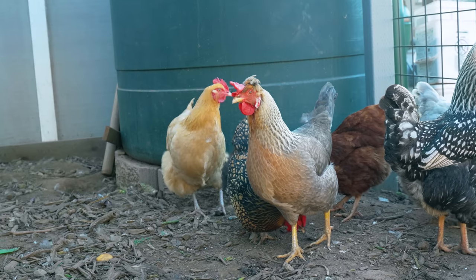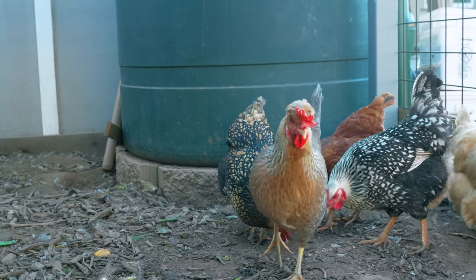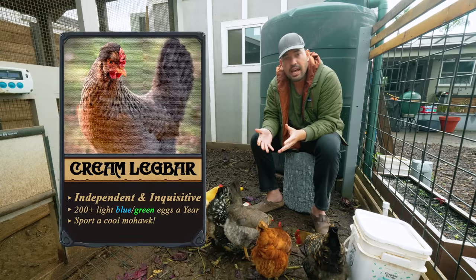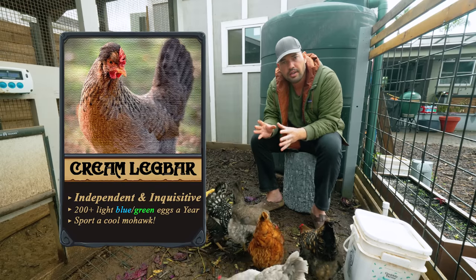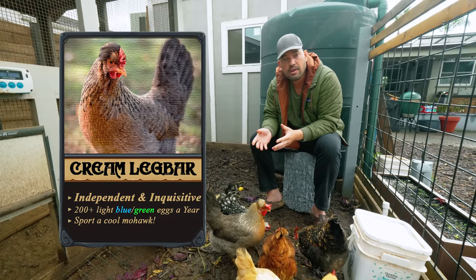I think that sort of streamlined look with a little tuft of hair up top and a little bit more of a floppy comb, to me, is a beautiful look. But they're going to be a little bit more of an independent hen overall. So you're not gonna get that sort of cuddly, fluffy vibe from them, but they're still great layers. They'll lay about 200 eggs a year.